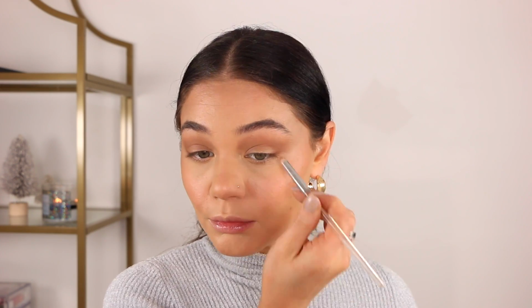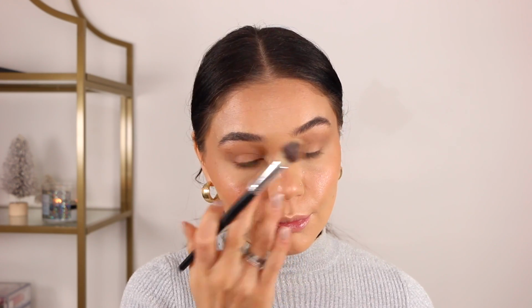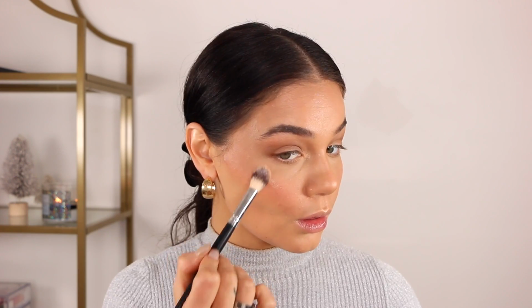Moving back to the face, I'm taking my Holy Grail Master Chrome Highlighter. This is from Maybelline. It is in the shade Molten Gold. I'm going to go ahead and spritz up the face using MAC Fix Plus, and I'm just going to pop this highlighter on all of the areas of my skin that I want to have a little bit of a glow. So a little bit by my Cupid's bow, a little on my nose, just a little bit on to my cheekbones.